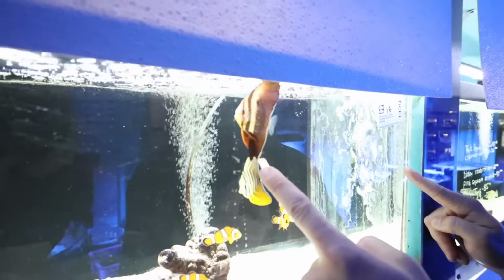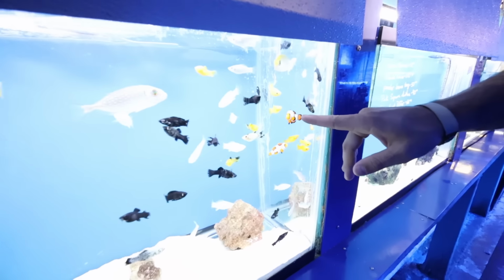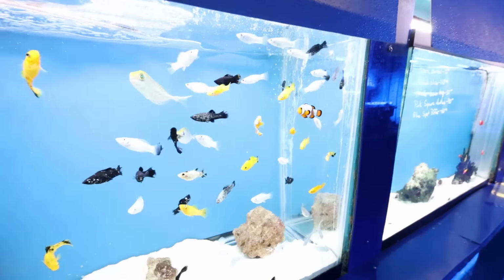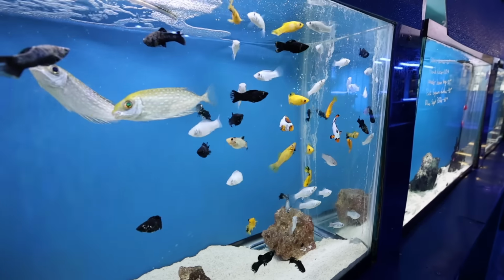That's just him as a little baby. Just him as a small little lad. Look at all the variety in here. Oh my god, we got mollies with clowns. I thought it was all clownfish at first. That is awesome. Molly's just vibing with the clownfish. That's just something you don't see every day.